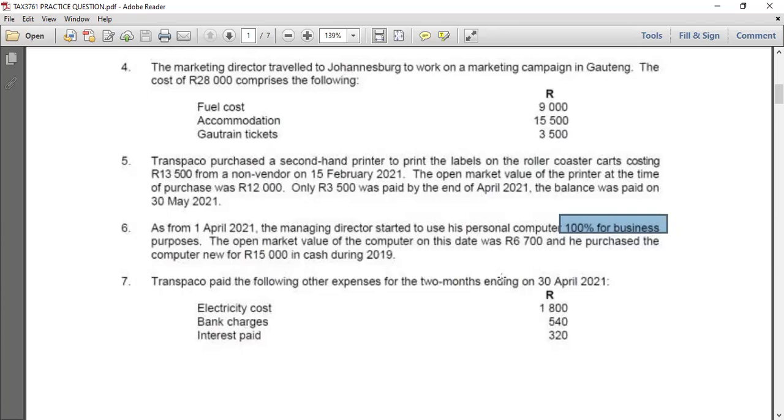Right, number seven. From number six, that 100%, since you multiply by it, gives you the same amount. Yes, you can leave it out because it's 100%. But normally we know that we should multiply by the percentage. That's why I'm illustrating. I don't think you would lose anything if it's 100%. But if it's less than 100%, then it becomes very important. Remember, if it's 90% use for business, you have to multiply by 90%.